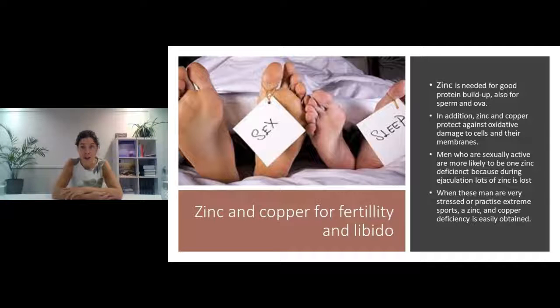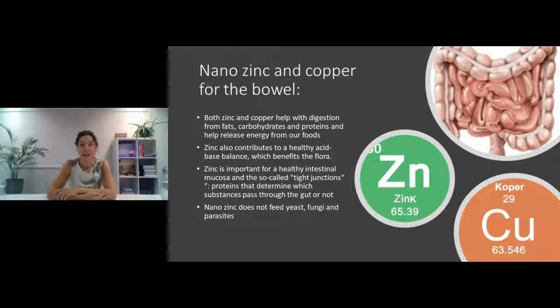So in those cases, if you want to have better fertility, increase your success in getting a baby, or you want a higher libido, take some extra zinc. Copper will also add in that, but especially zinc is needed for that. And then we go from the libido to the bowel, also to the belly, because a nice libido and fertility can end up in getting pregnant.